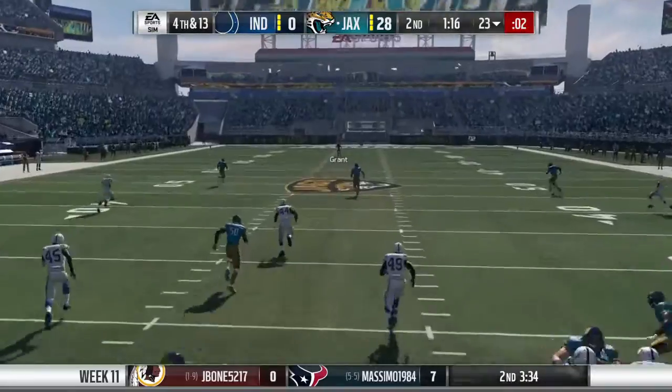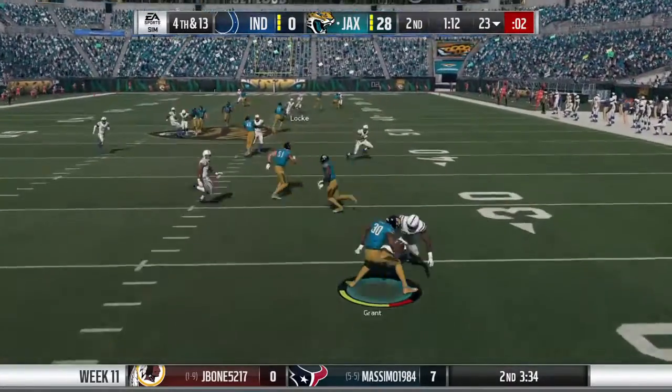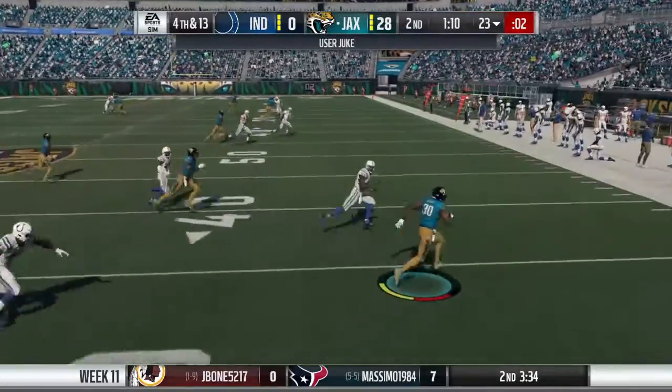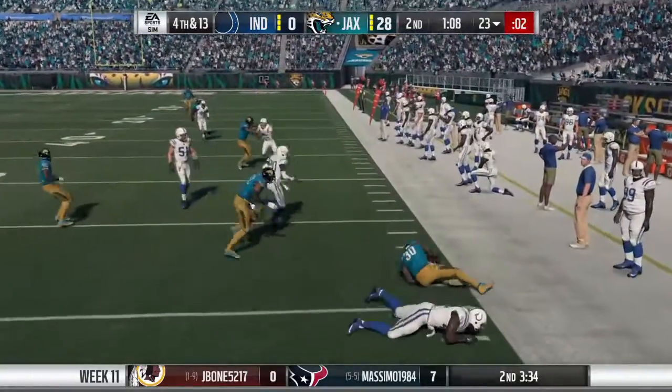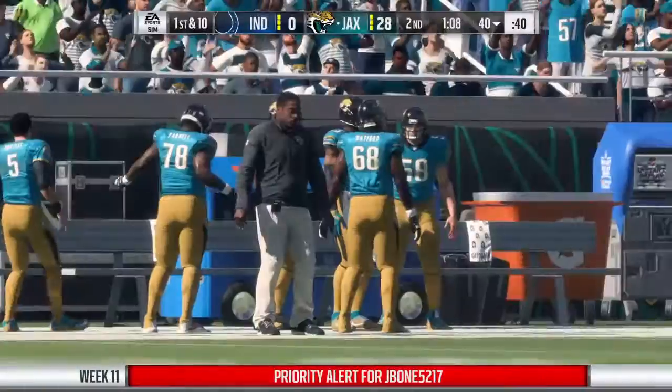He's been a busy man here in this first half as he gets it away. This is taken at the 18. Oh, an absolutely filthy juke. He's got some space now. A great return there of 22 yards.